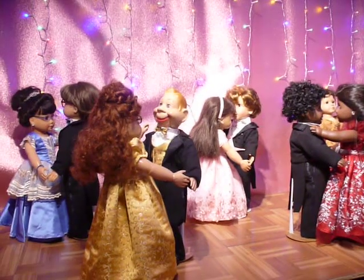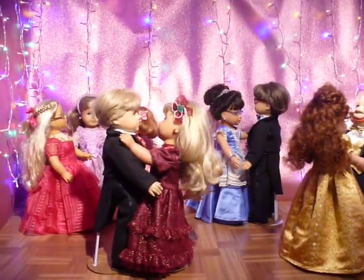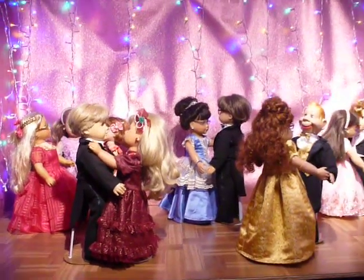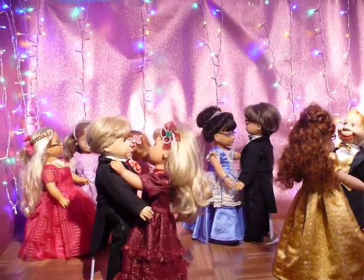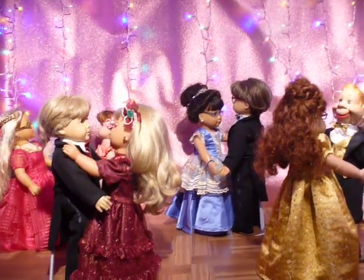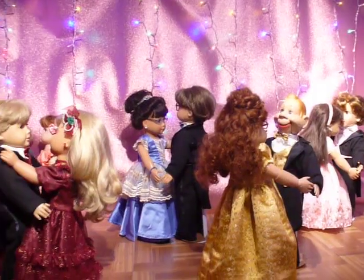The gowns are made some out of original fabric, but some are made out of little girls' fancy dresses that I've taken apart and made prom dresses out of. I took men's ties apart and made vests and bow ties for the boys to go along with their vests and to coordinate with the girls' gowns.